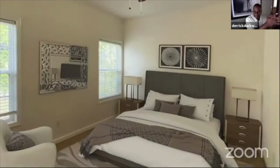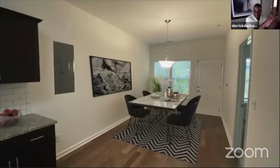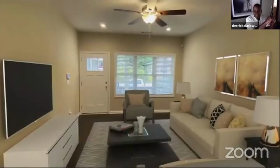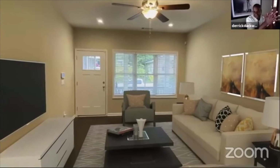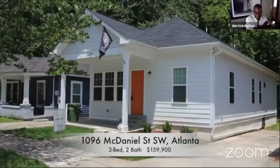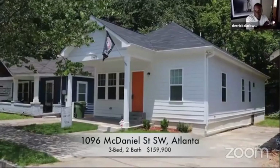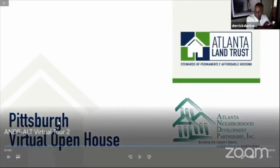Here it is with the furniture in there, virtually staged with a queen size bed. The back dining room, open concept, see all the way through to the dining room. And then you see the living room with furniture and the natural light in the front. These are awesome properties. They're very exciting to show. They're very exciting to sell. Again, it kind of leads you into the Pittsburgh Yards neighborhood or development, and it's perfect for any first-time home buyer.